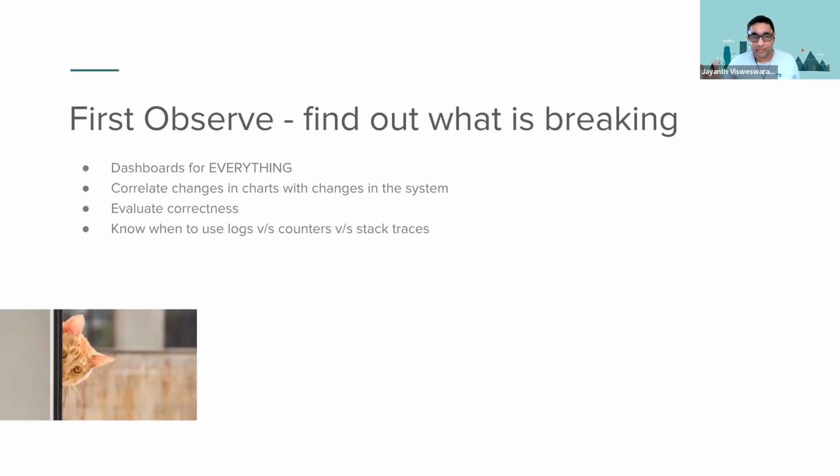The one key thing to point out is we learned the hard way that there is a significant difference between when you need to use a log and when you need to use a counter, since there are different metric lags for each type of observability tool that you use. So if you're using logs, you might see a larger lag before you see the result of an action you take.